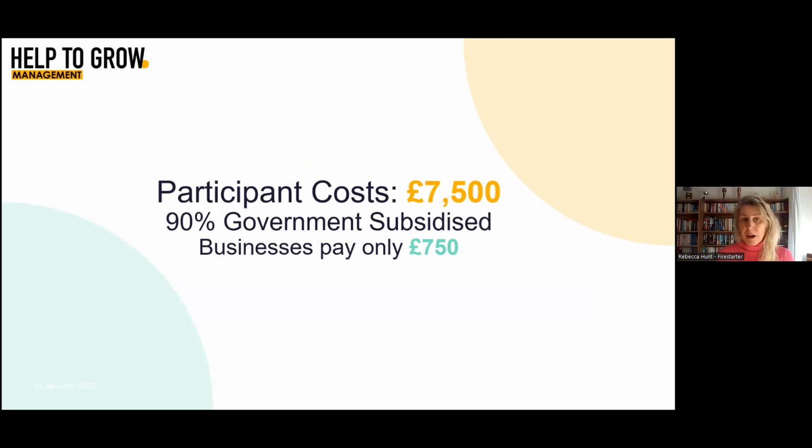So the costs of the programme, it's 90% subsidised by the government, which means that as an attendee you only pay £750, which represents excellent value for money in terms of the level of support that you get, the one-on-one mentoring, and the access to all of the material that you get throughout the course. We've had some fantastic feedback so far, which I will go on to talk to you about in a minute. But the government obviously are fully behind this, absolutely believe that this is an excellent programme for people to attend, and that it will grow your business.